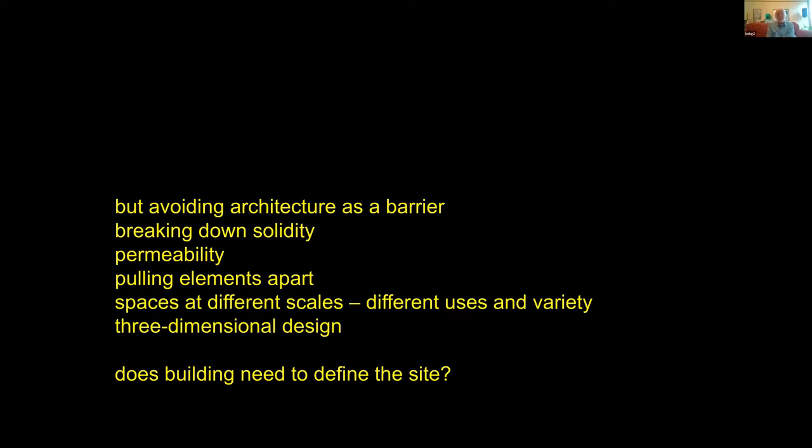And one of the other things that we need to think about is that we don't just want one enormous space or two slightly smaller spaces. And how we generate interest is by having spaces of different sizes at different scales. And that also enables us to have a variety of uses and to have variation within the space. And all these things create interest.